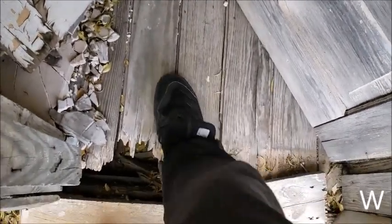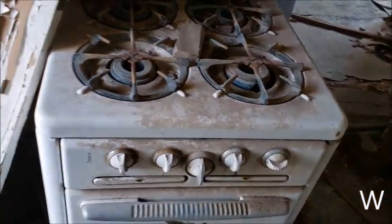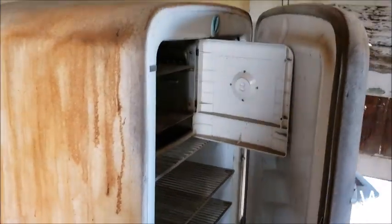The neighbors are probably concerned. We've already called the cops. Oh, that is so loose. So there's a good chance to fall through somewhere. So it's 2 rooms, maybe 3. This is the kitchen area. Welcome to the kitchen. Nice burner stove, looks like gas. They have 3 doors here. Take your pick. Nice old fridge.